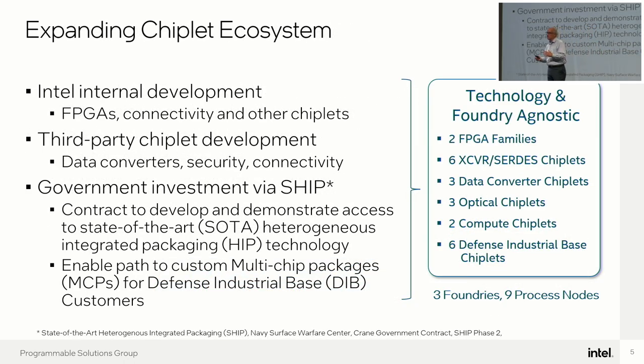If you look at the chiplet ecosystem, Intel develops chiplets, and you can call an FPGA a chiplet. It's a big chiplet, but it's a chiplet. We also do connectivity. Then we have third-party partners also developing, and those are data converter partners. You'll see a couple of products with two different data converter partners, and some other examples for security and connectivity. And then we have a unique public-private relationship with the government. We were awarded a contract for state-of-the-art heterogeneous integration packaging, which gives the defense industrial base access to custom multi-chip packages. On the right, the AIBs are done on 3 foundries and 9 process nodes. Again, it's technology and foundry agnostic.